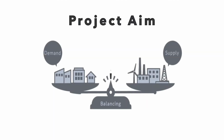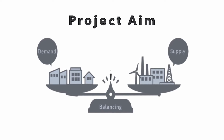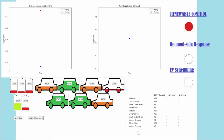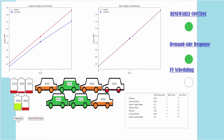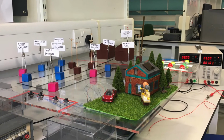This project looks to create a smart grid controller that manages the supply and demand of a network by implementing smart grid technologies. The controller is a combination of a software interface that determines what techniques to use and by how much, and a hardware model grid.